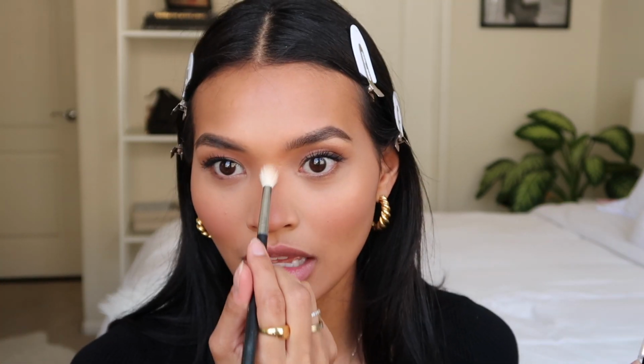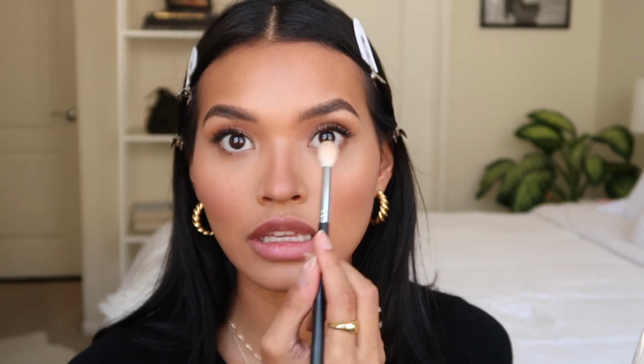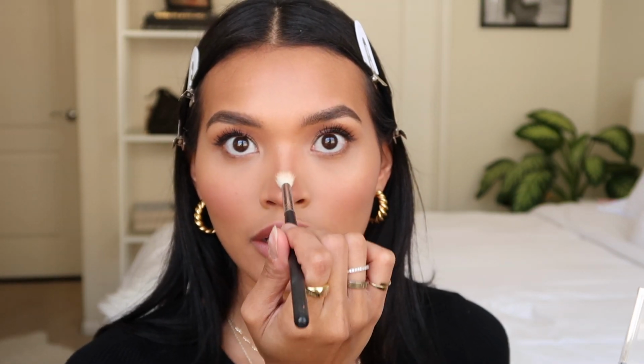A nose contour and highlight just does something, especially if you get it right in between the eyes, right here. Huge difference. And then I like to take a little bit, see where naturally the light hits my nose, right at the tip. That's where I'm going to emphasize, right at the tip of my nose, like that. Kind of just brings it up, you know what I mean? If you want to angle it up a little bit more, just put a little bit of highlight right at the tip, you know what I mean?